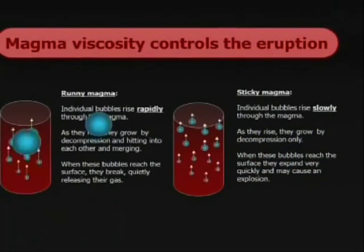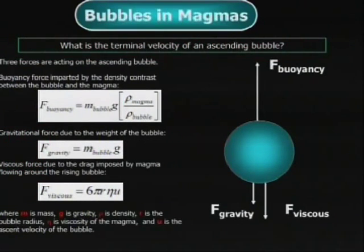But of course they've got to travel through the magma. The forces acting on them are the buoyancy to make the bubble come up, and then the most important force, the viscous force. This is the drag force, it's how hard it is to get through the magma. So that controls how quickly a bubble is going to move.